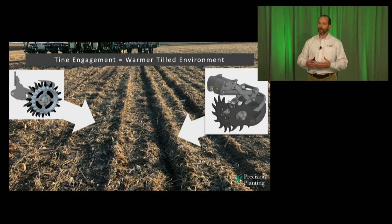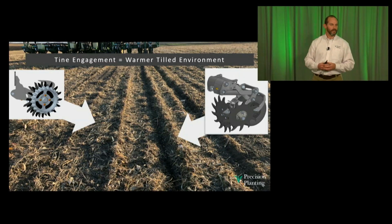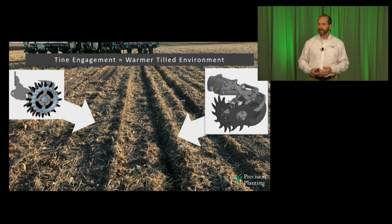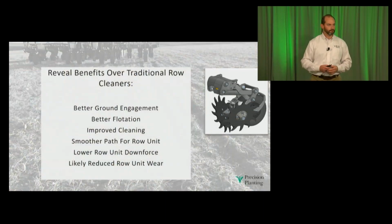beginning, and we're going to do more research on this next year as we build out more Reveal row cleaners to test in the field and learn more about this opportunity as well as all of the other value adds that we've measured with the row unit dynamics and that sort of thing.